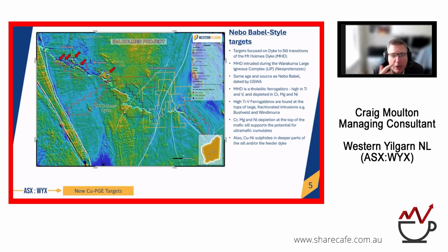Is what we call a tholeiitic ferrogabbro. So basically, it's a gabbro, or a metamorphic rock, that is very high in iron, titanium, vanadium. But it also, when we look at the geochemistry of this dike, has depleted chrome, manganese, and nickel. Why do we care about that? Well, a couple of reasons.